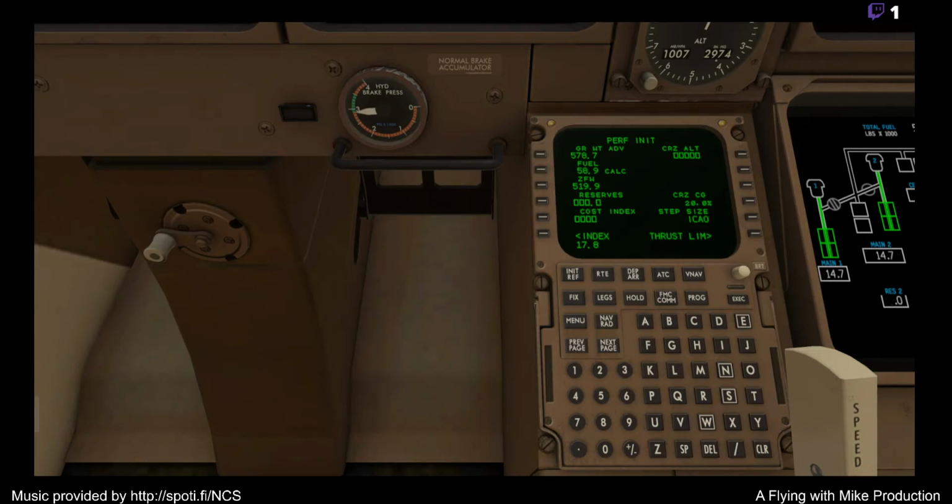So again, 17.8. The cost index was 100. We said 350. Oh, okay. Clear. They're showing a CG of 20. I was writing down 21, so we're pretty close. And I'll put my 2,000-foot step climb in just to see if it's going to happen on this run. I highly doubt it. Then we go to thrust limits.